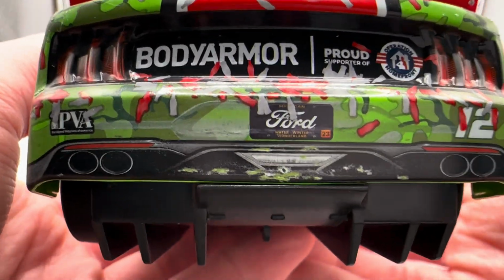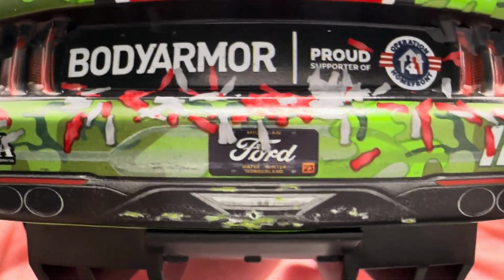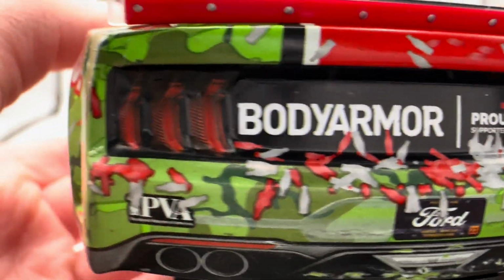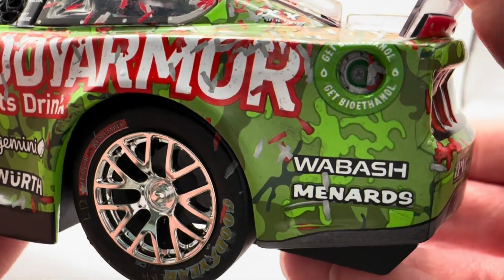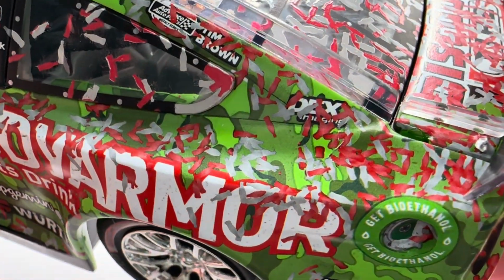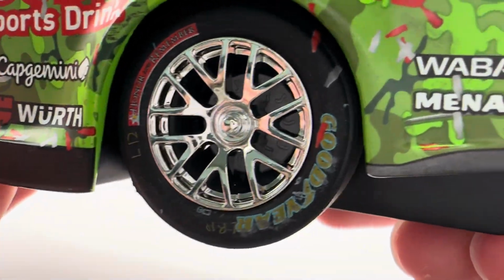On the back, some more dirt and grime. You see the bumper is rubbed off a little bit. Was definitely getting pushed a few times on some restarts. Like I said, it is fully covered in Coca-Cola bottle confetti. I love the races that have the fun-shaped confetti. Just adds a little bit of detail to raced versions especially. And like I said earlier, this is literally a Coca-Cola company now. They own Body Armor, so that's fun.